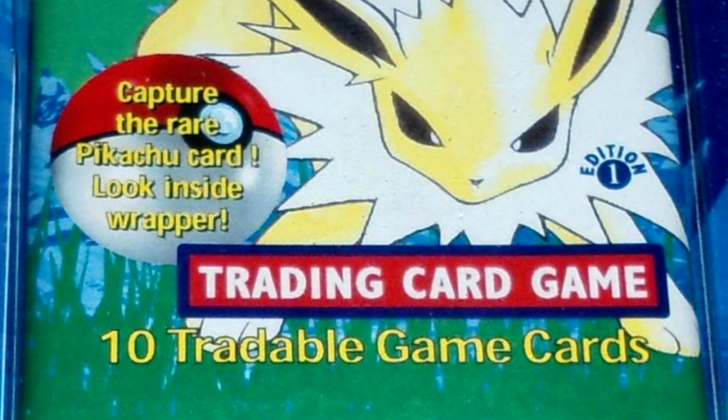So here we have a second source alluding to a Pikachu chase card within the Jungle set, and that would really only make sense in the context of the first edition Jungle promo Pikachu. Now, this begs the question, how many were issued, and why haven't more been found?